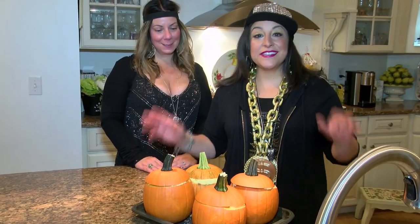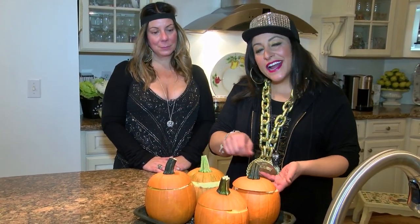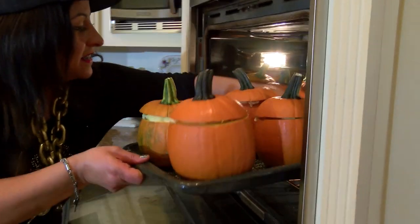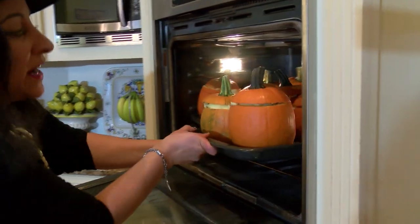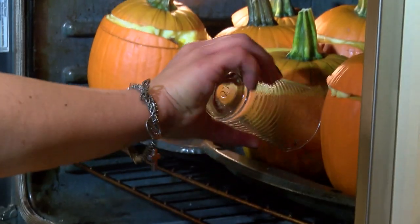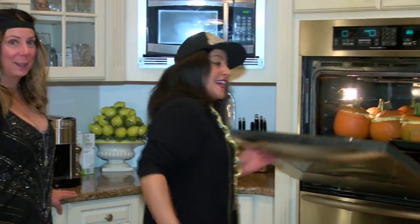I've stuffed the pumpkins. They're ready to go into the oven. I would say about an hour and a half to 2 hours, depending. You can kind of tell when you pull down the pumpkin. If it's very tender, they're ready. 350 degrees for about an hour and a half to 2 hours. You actually have to steam these pumpkins. So you add some water and it's gonna steam the pumpkins from the bottom up. I add about 2 cups of this.